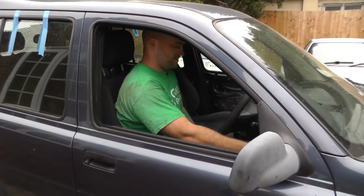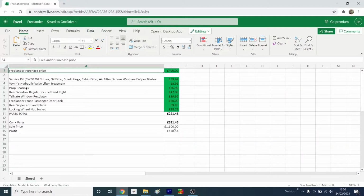Do you want me to do it? This is just a quick view on how much everything cost. Bought the car for £400, spent about £221 on parts. Those two things together, £621. Managed to sell the car for 1100 quid, which isn't bad. So made a total of just under 500 quid profit.